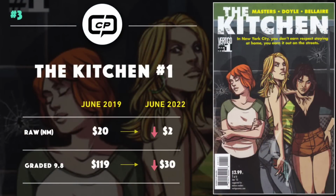All right, let's go. Number 3. This is The Kitchen #1. Now, 3 years ago, the trailer hit for this film adaptation, and the first comic for this series spiked in price to a high of $20 raw and $119 for a CGC 9.8.